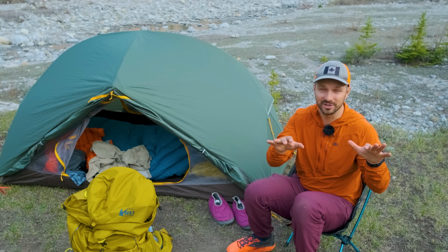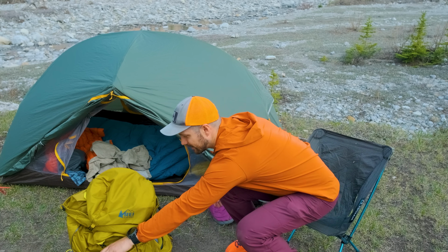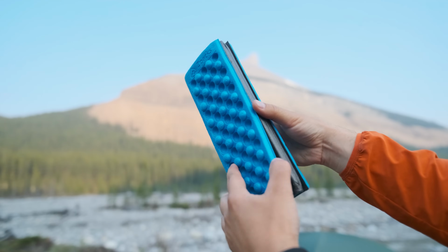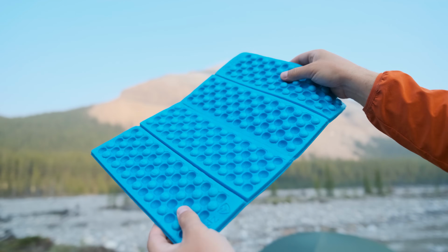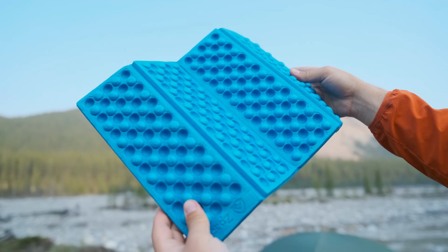If you're saving up for a chair, then at least bring a little foam sit pad. You can just stick this on whatever rock or stump you're sitting on or a picnic table, and it's gonna keep your butt dry and warm and comfortable.